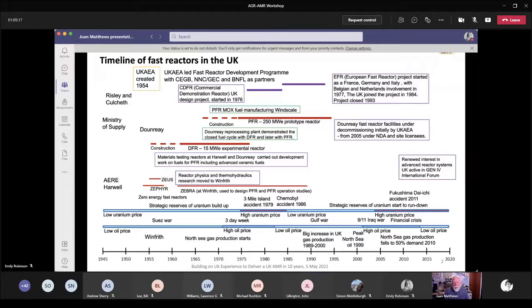But in 1979, I became head of all of the fast reactor work at Harwell, and the general nuclear safety program, reporting back to the project headquarters in Risley and Culcheth. So I had a very good overview and attended a lot of the committee meetings in the critical period in the 1970s and 1980s on the fast reactor program.